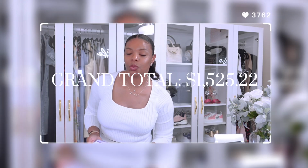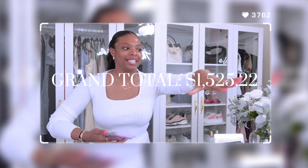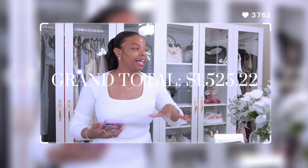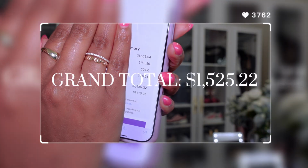So all in with taxes, walking out of the door, I spent $1,525.22. So $1,525.22 for this entire closet that I have, from the wardrobe as well as the island. $1,525.22. Let's talk about how you can save a little bit of coins with Wayfair.